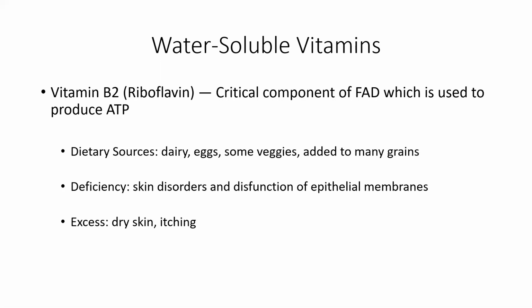All right, vitamin B2, that is known as riboflavin. Now, riboflavin is a critical component of FAD, which is used during the production of ATP. So hopefully you remember cellular respiration is that big complicated process by which we make most of our ATP. One of the components of that big process is a molecule called FAD. I can't remember what FAD stands for. You don't need to know it, but it is a part of that cycle.